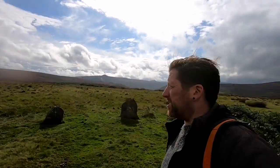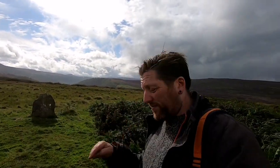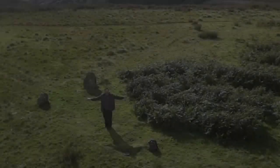Anyway, this is the first stone circle. Lady Bower Reservoir, as I say, is just across there. And we're going to move on to the next stone circle, because there is a hell of a lot of stone circles around here, which is quite interesting. Yeah. See you at the next one.